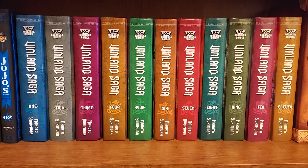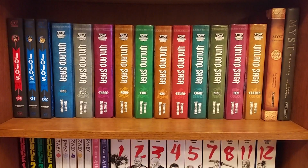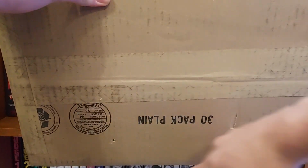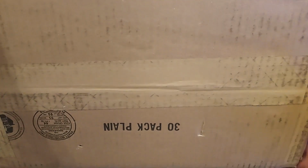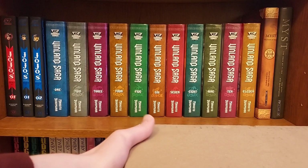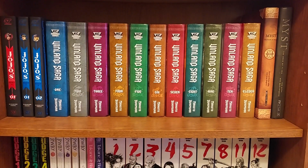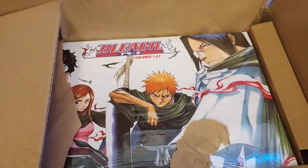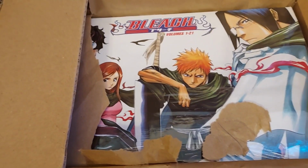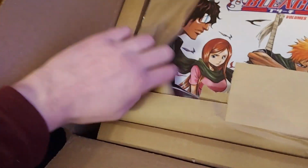Alright, time for the big boy. Alright, you know what that means with the camera back? Let's just push it all the way back. This is a really big box, but I think it's only one item. This should be a box set. Pretty hyped for this one. Alright, I'll open it with the ruler, because I'm lazy. Alright, handheld camera view. Let's go! Y'all already know what it is.